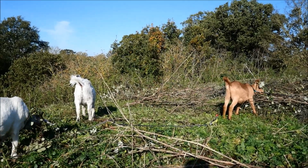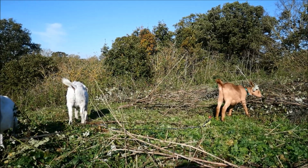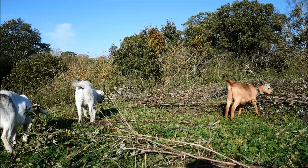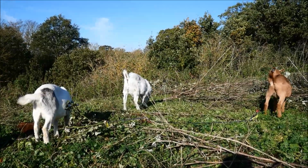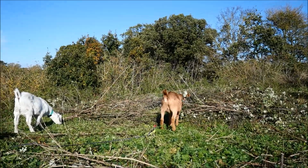And all the other boys are pretty happy. I do still need to work out this tethering and putting them further apart so they don't get tangled. But at the moment they're still a bit too whiny. They hate being too far apart. Apart from Angus. Angus does not care.